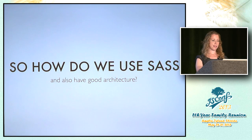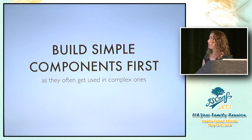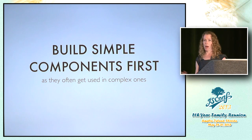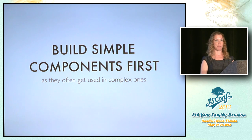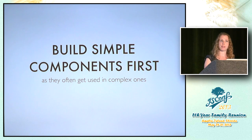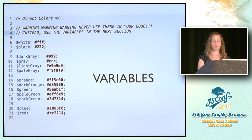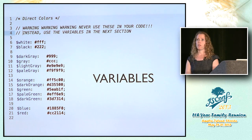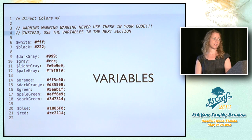So how do we use Sass and also have good architecture? The first thing is to build simple components first. You're going to use those simple components when you're making the more complex ones. People often want to jump in and build tabs and accordions and all kinds of more complex UI stuff, but it's better to save that until later. We start with something like this. It's a variables file, and we look at it as kind of a configuration file for our Sass.